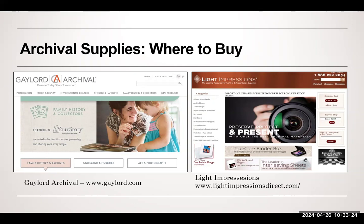The other one that was highlighted by the Sons of the American Revolution archivist was Light Impressions. One of their claims is that they are the leader in interleaving sheets. That is especially good if you have a photo album and you need unbuffered material to line in between the pages of the album so that the photos don't stick together. So Light Impressions is another one that's recommended by archivists.